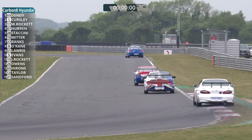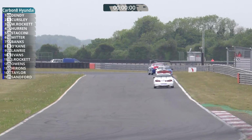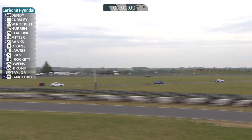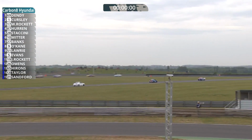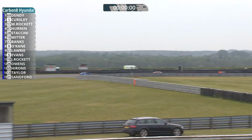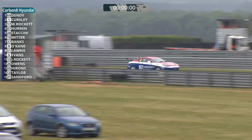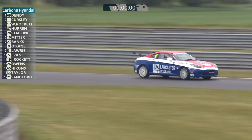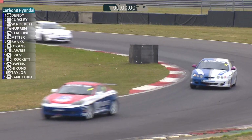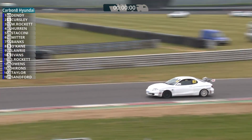Running wide there, Kersley coming out of Agostini, but Wayne Rocket is not able to capitalise. You can see now the lead gap has spread out slightly. Stacchini still 6th, then it's Mitter ahead of Banks, O'Kane and Laurie, the last we looked. Pick up the midfield battle shortly. But I think Alex Kersley is going to be defeated here for the first time in 2022 in the Carbon8 Hyundai Coupe Cup.